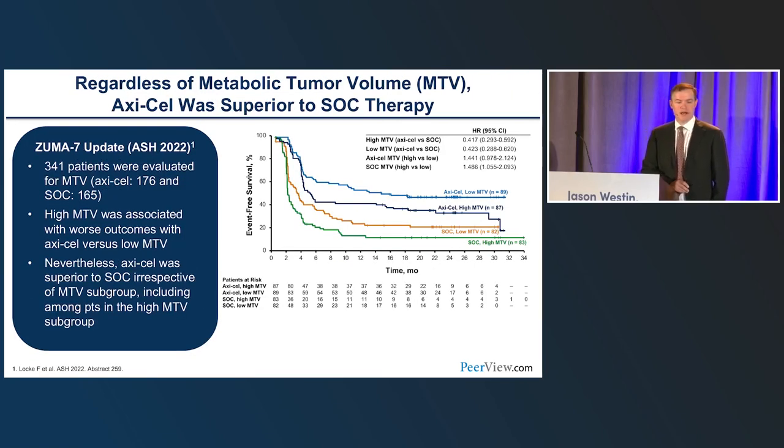New data presented this year at ASH looks into more characteristics of which patients on the study derive more benefit. And one of the surrogates that's been looked at in many clinical data sets has been the PET-CT scan, more specifically better analytics of the PET-CT scan. And looking at the tumor volume, the metabolic tumor volume on these scans, you can characterize patients into high versus low. And so looking at the 2 different groups here of axi-cel and standard of care split into high versus low, you can see that axi-cel, both high and low, performed better than standard of care, high and low. So regardless of the tumor volume, patients still derive benefit from axi-cel over standard of care therapy.